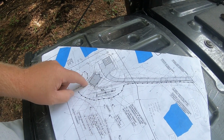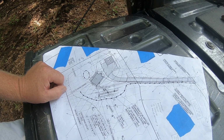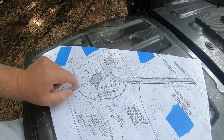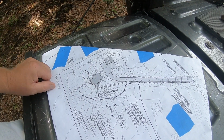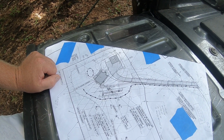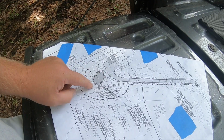That's the plan. The house is 34 by 44, which I think is 1,568 square feet with the little 6x12 mudroom and then the upstairs. So it comes in at just about 2,000 square feet or just a smidge over. But like I said, we're primarily going to live in that 1,500 square feet.